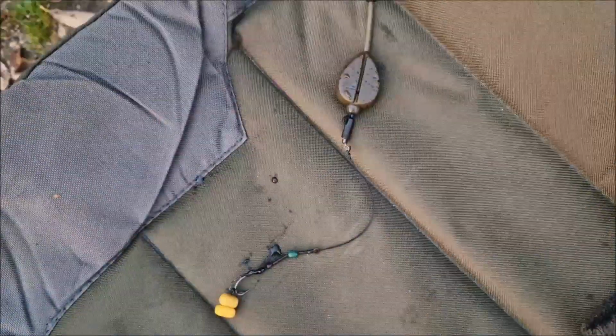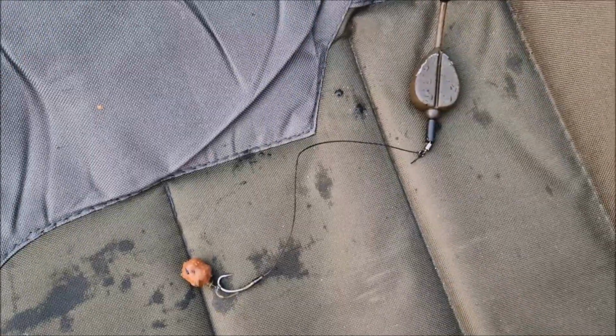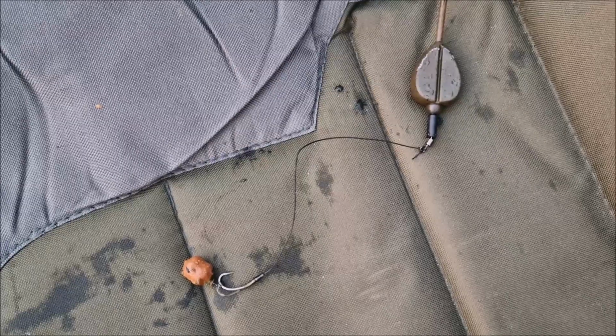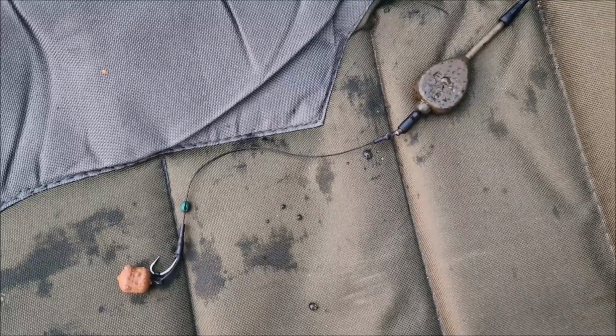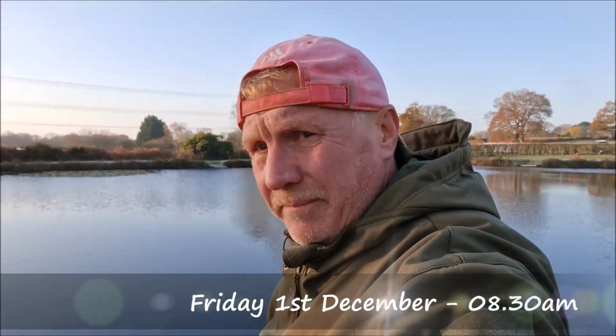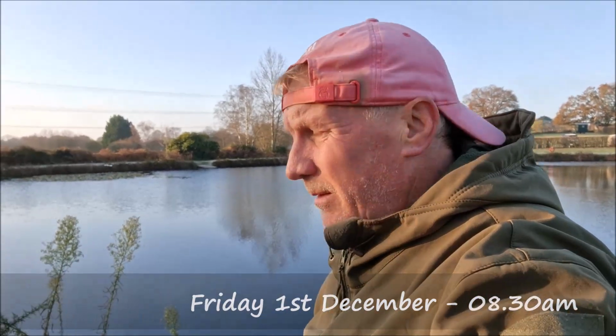Well, on the left hand rod this morning, 2 bits of fake corn. On the middle rod today, going to be one of my very faithful OG fish wafters. Right hand rod today is going to be another faithful OG fish wafter. Well, it's 8:30 guys, and all 3 rods are in, so I thought I'd just have a quick wander down the bank to show you.